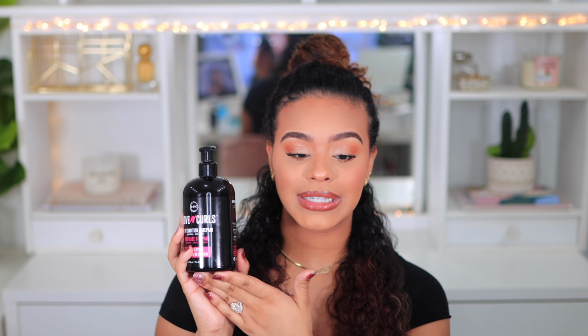This is a really nice size container. This is a 16 fluid ounce container and it also comes with the pump. I used to be a fan of the pump, but I'm not a fan of the pump anymore. Not really. I don't know why. I just feel like it's easier for me to just scoop the products out myself.